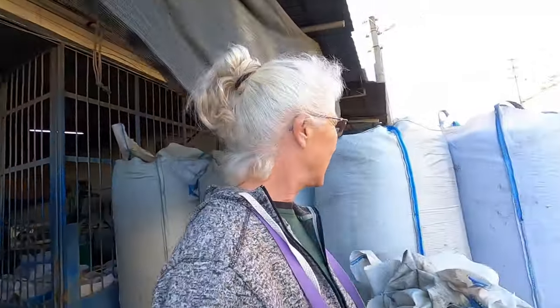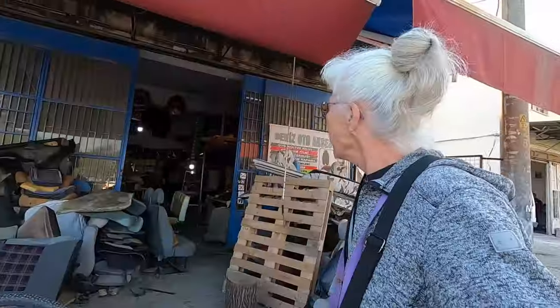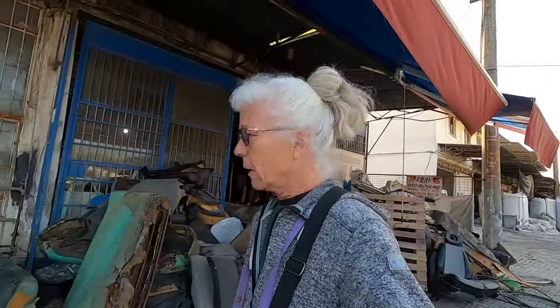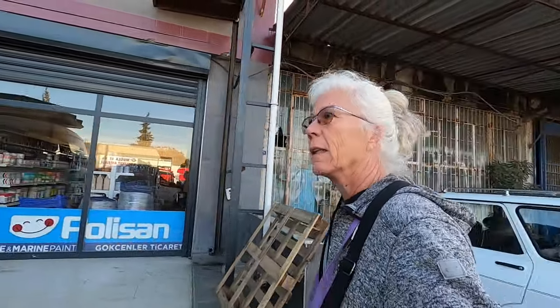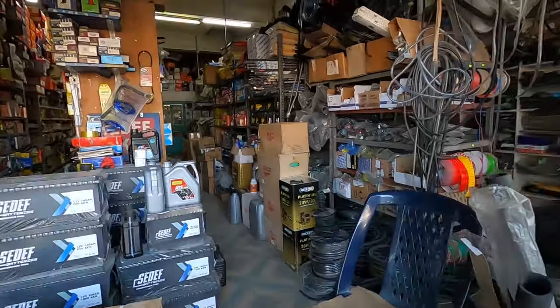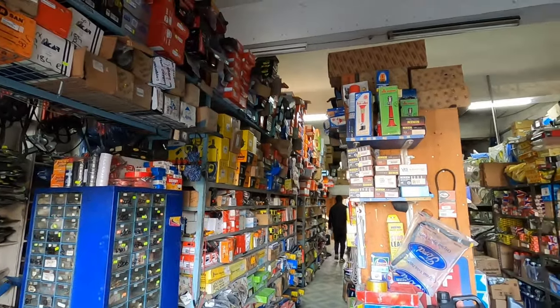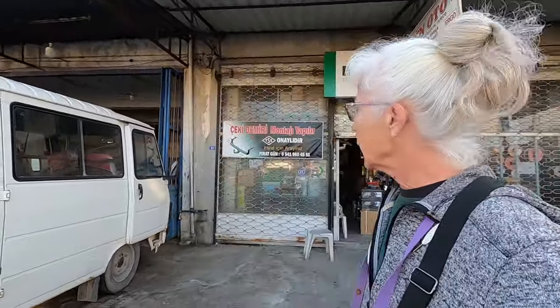Something else or what? Wow, I love it. So exciting to walk around here. Just don't let health and safety people come around. Upholstering, is that how you call it? And they sell paint. I'm sure they have what you need, but if you don't know the name in Turkish, you'll never find it. That's my problem every time.